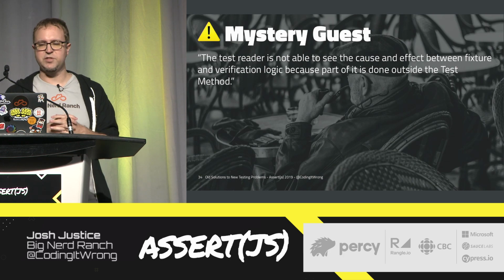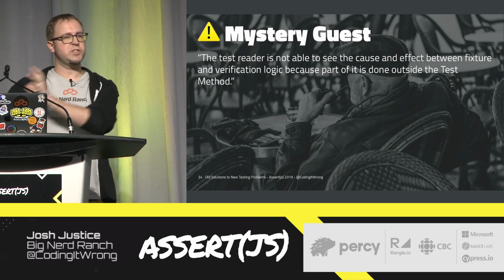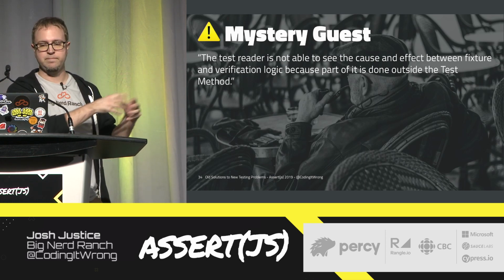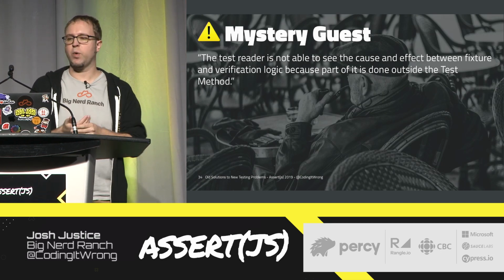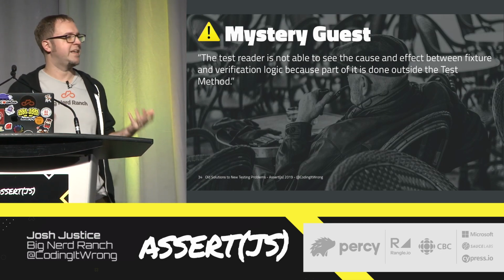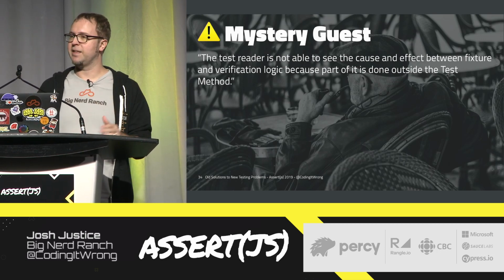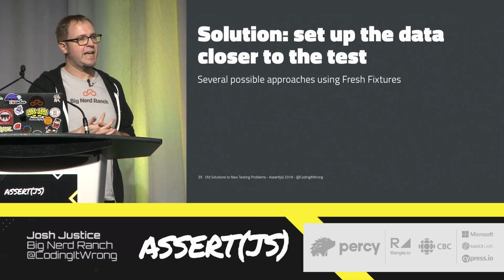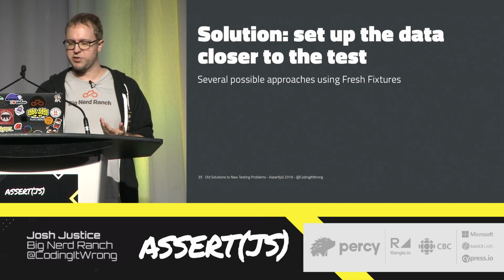But going back to the definition of mystery guest again, the test reader is not able to see the cause and effect between fixture, the original setup data, and verification logic, the output, because part of it is done outside the test method. There's data there, and you don't know what it is. And you really don't want your tests to be mysterious. You want your tests to be abundantly obvious so that anybody looking at them can tell in an instant what's going on. The solution is to set up the data closer to the test, and there's a few different possible approaches we can take using fresh fixtures.